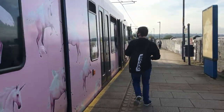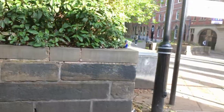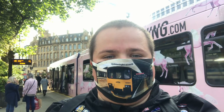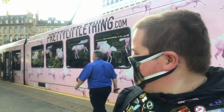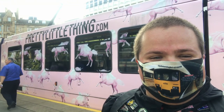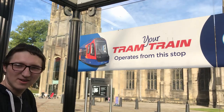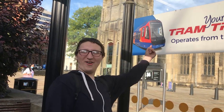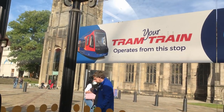What is this tram? We're now at Cathedral tram stop. I just want to appreciate this livery. I mean, look at it. It's just pink with unicorns. Never mind, eh? So, from the old tram to the new one! Apparently this is the one we'll be going on next. Yes, it is.